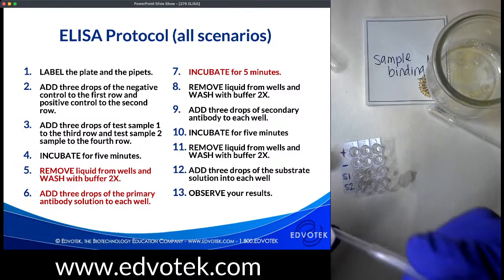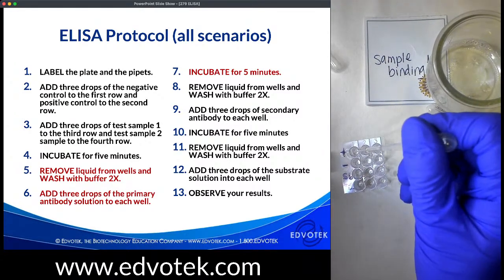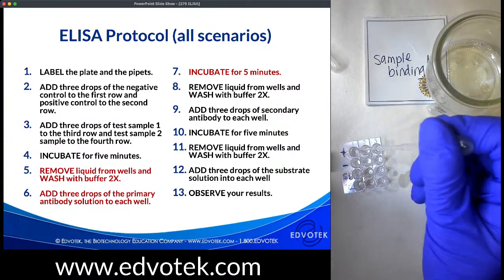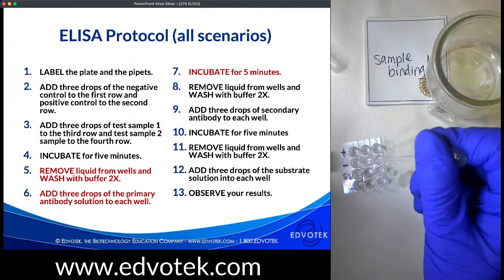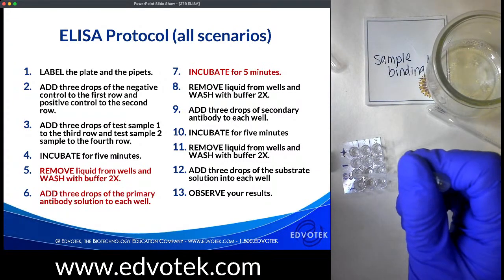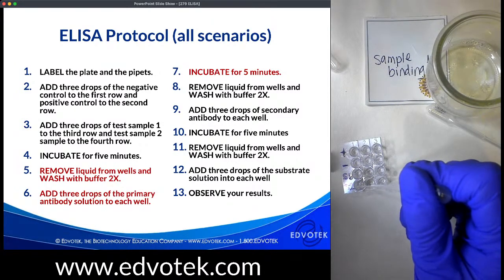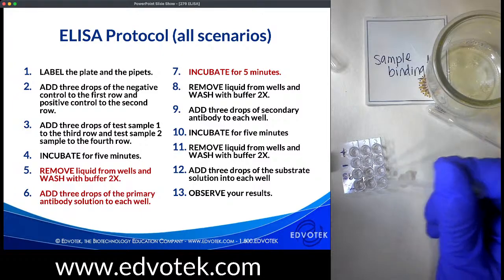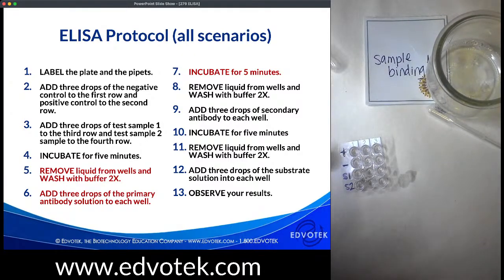So here we go. We're going to add this antibody to all our wells. It's going to be the same antibody, about 3 drops in each. You want to make sure to get 3 so that we have enough antibody to stick to all of our antigens. Here we go. I know you guys love to watch me move clear liquids between clear tubes. Need to get some colored liquids from CSI.